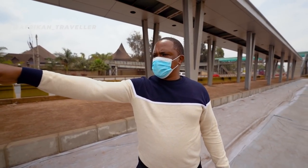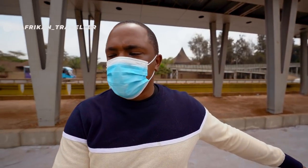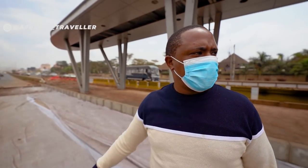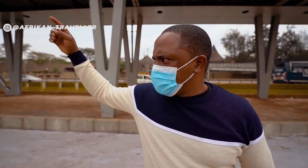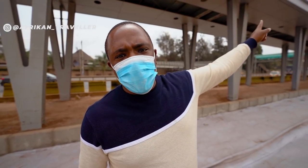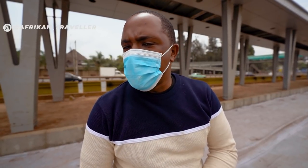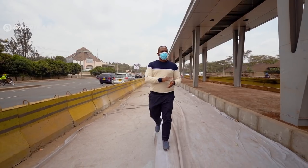The road, the Thika Road. So this lane will be dedicated for the BRT buses. The whole lane all the way to KU, the Clay Works, all this lane will be dedicated for BRT buses.